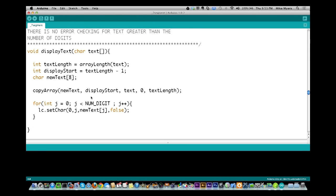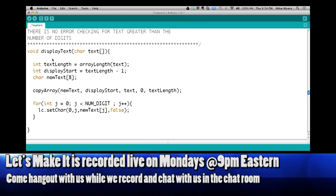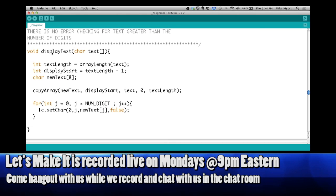So there's the copy array. That's doing the translation, and you're telling it where to start the first array, where to start the second array, and how many characters to translate. And then it's just a simple little for loop that sends the characters to the chip for display. Okay, so this is like the workhorse, right? Basically, everything uses display text to put to the screen.